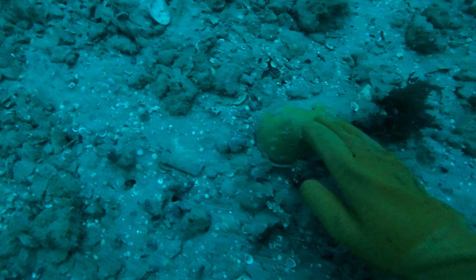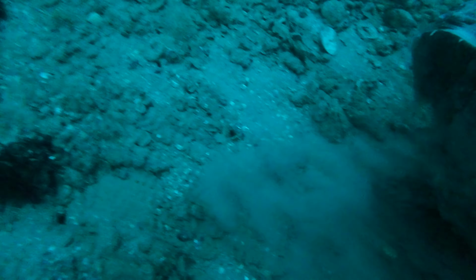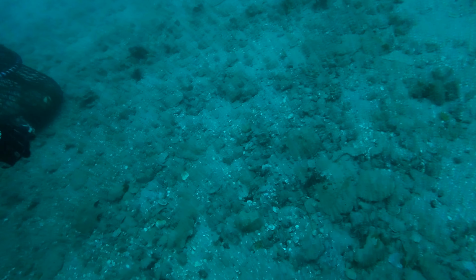Oh, what's this? Looks like a bulkhead light of some sort. It is. It's a bulkhead light. Just a glass of it. Not quite sure if that's off a shipwreck or just been thrown off the side of a fishing boat. Probably the latter. We'll carry on.